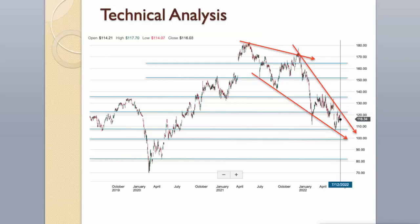Strong support levels are around $108 and $99. Next strong support level is around $82. Strong resistance levels are around $122 and $136. Next strong resistance levels are around $152 and $165.